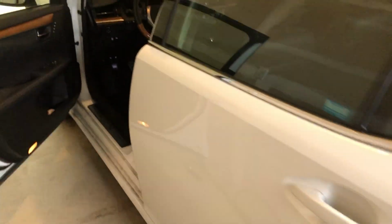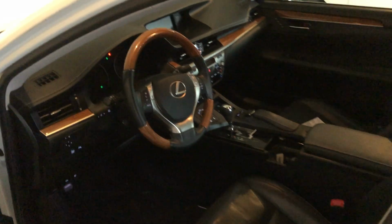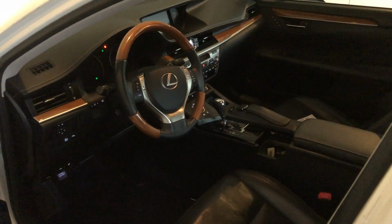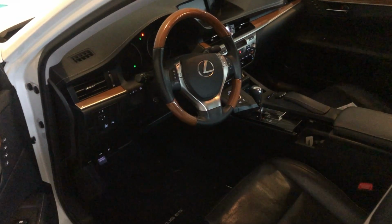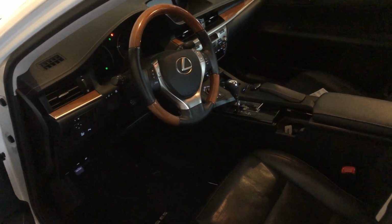So that's just a few minutes of my thoughts on this car. If you're looking at one of these, whether it's a 15, a 16, a 17, or 18, they were all pretty much the same car. Very, very few changes. And Lexus didn't need to make many. They already had a really nice car here. And it is a terrific driver. It's a very comfortable car. It's quiet.